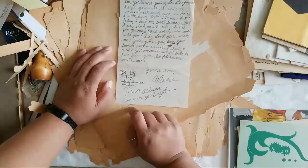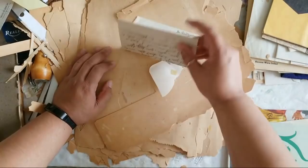So I guess she drew some little twins. Wow. All right, so she was pretty good at 13 with her writing.